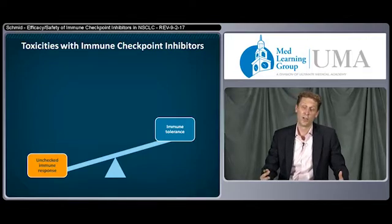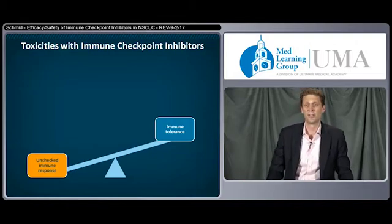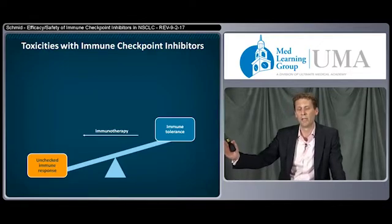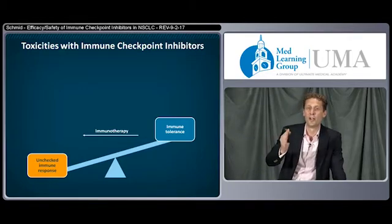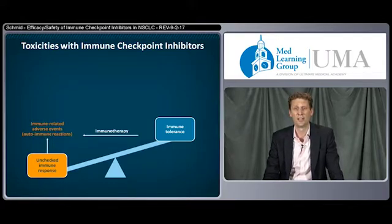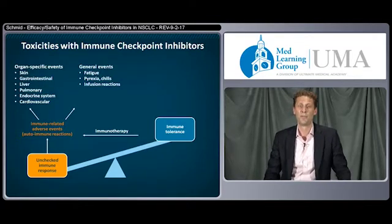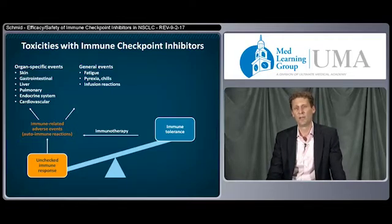Now, if you look at toxicity of the immune checkpoint inhibitors, there is a balance between immune tolerance and unchecked immune response. And what we are essentially achieving with immune therapy is we are shifting the symptoms from immune tolerance more to an immune response. And sometimes we do this too well, and patients will develop immune-related adverse events, which are essentially a form of autoimmune reactions.